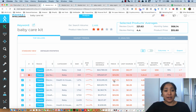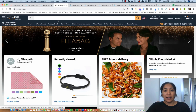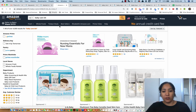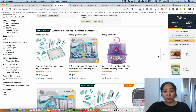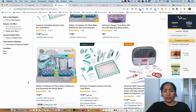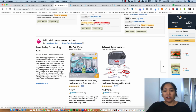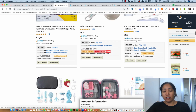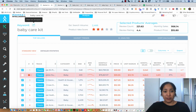Now, I have no idea what a baby care kit even is. We could pop this out and look at it on Amazon, and it didn't work like it should. So let's see baby care kit, and we can see just exactly what we're dealing with. It looks like there's even baby travel kits, but it's just a bunch of little things that you might need if you have a baby. It's just a bunch of little pieces. I would have never even thought this was available for sale, but it is a niche that you could actually jump into and start selling. That's not the one I wanted to share with you though, but I did want to show you that there's a bunch of actual baby products available.